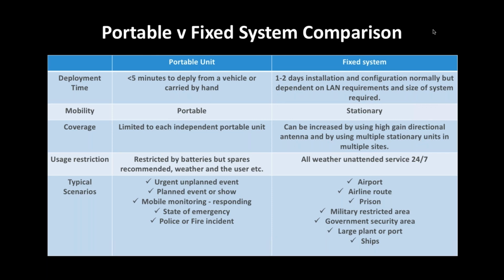If there's a state of emergency, a big flood or fire or whatever, often they want their own drones and their own helicopters in the airspace, and they don't want, let's say, just curious people looking at what's going on and getting in the way. So this is where the portable units come in. You go into the fixed systems.